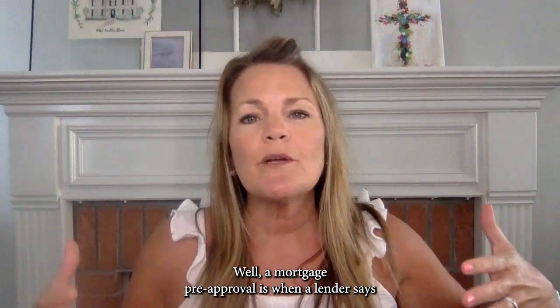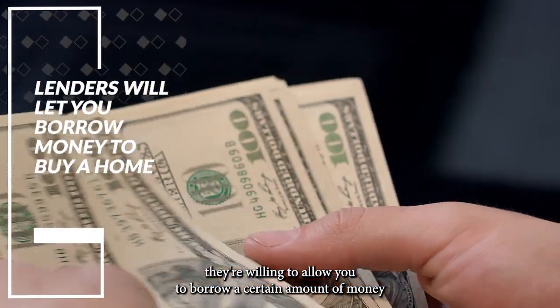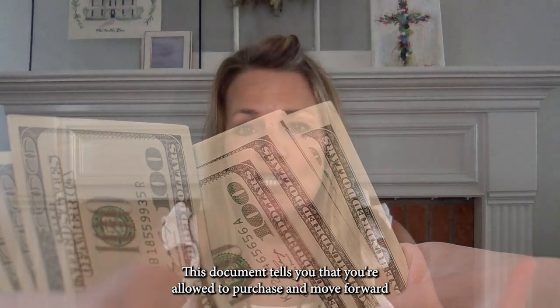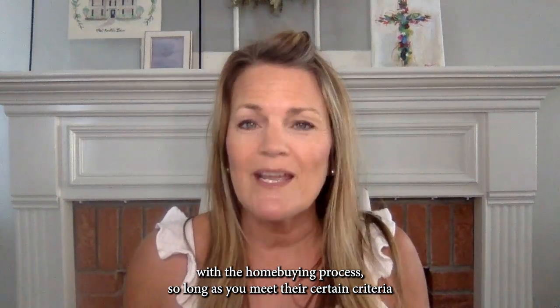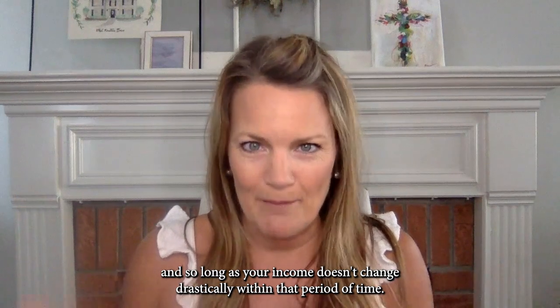A mortgage pre-approval is when a lender says they're willing to allow you to borrow a certain amount of money to purchase a home. This document tells you that you're allowed to move forward with the home buying process so long as you meet their criteria and so long as your income doesn't change drastically within that period of time.